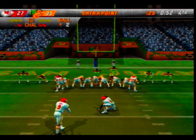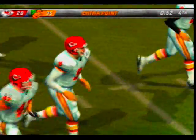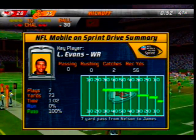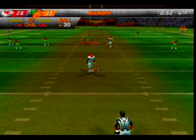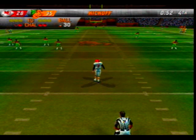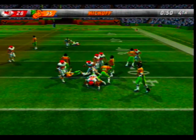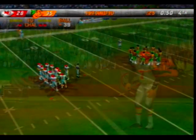Lindell comes in to attempt the point after. The extra point attempt is good. The Chiefs draw to within a touchdown. They have to get the ball back quickly, so they're going to try the onside kick. Here it is from the 43. Not a lot of time left in this one. The defense is going to have to get the ball back for the offense quickly.